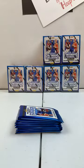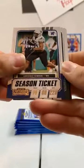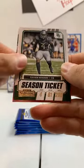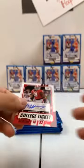Okay, the first pack last time had an autograph. Let's see if the first pack this time does. It's going to be mixed up a little bit. All right, Ryan Tannehill, Xavier Howard. Sure enough, the autograph was in the first pack this time too. Antonio Gibson, Kirk Cousins, Kenyan Drake, and behind Xavier Howard is the autograph, Malik Herring.